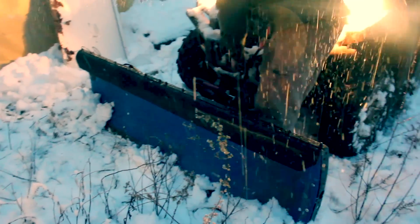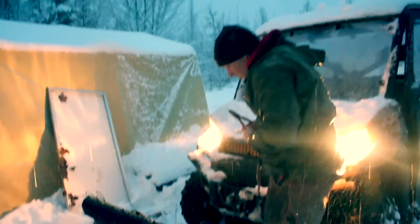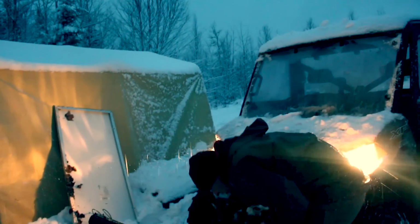First, let me take a step back. Gotta get this plow on so we can actually plow a little bit around here. I think it was 6 years ago. We stocked up on water and food, so we're good.